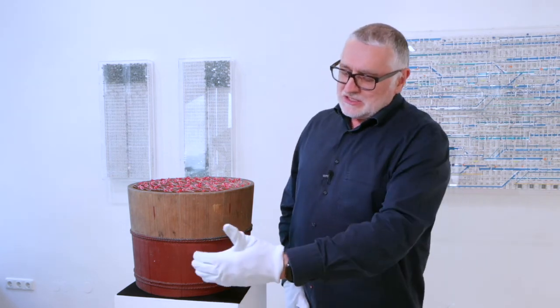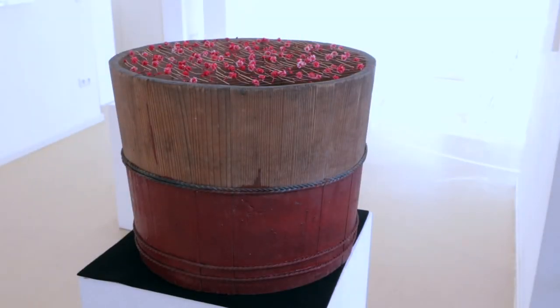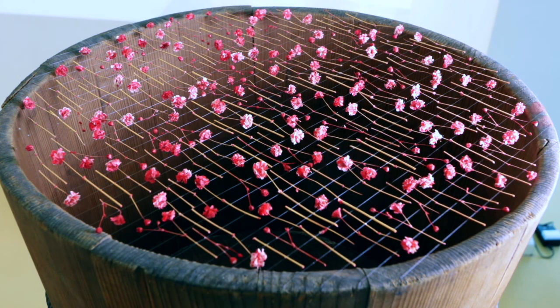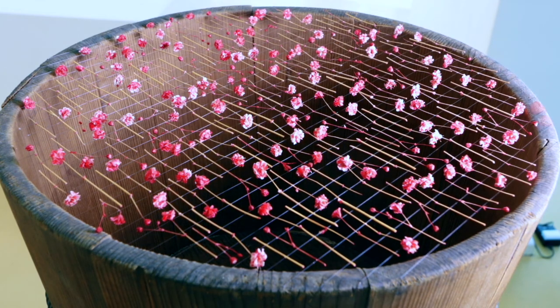Occasionally, he finds objects like this old water bucket, which outside is actually covered by half with Japanese lacquer, urushi, and he created with an almost invisible grid of nylon thread a water-like surface on which dried red-colored flowers seem to float. It is a beautiful object which combines and revives an old object which probably would have been thrown away otherwise.